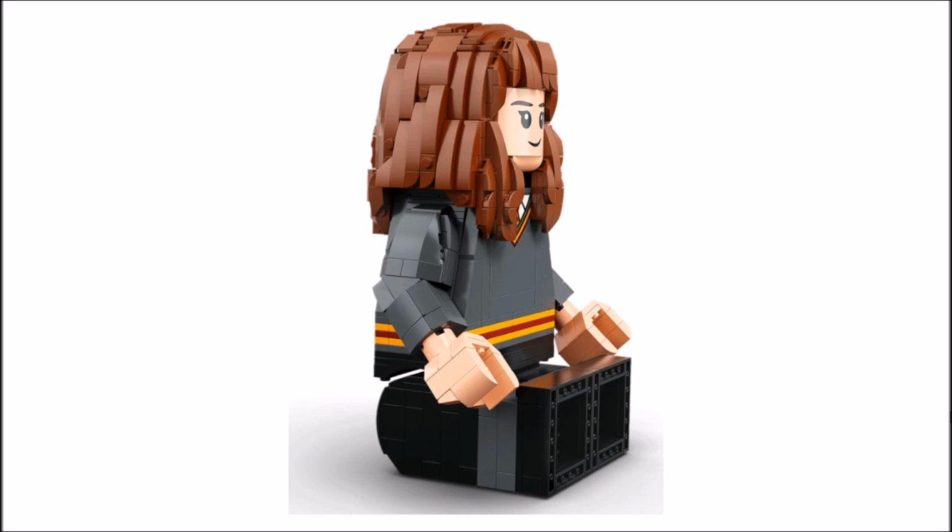This way, they could have avoided this situation where people just aren't going to be willing to give this set a chance because they're asking basically the same price for this set as the Chamber of Secrets set. And I just have a feeling that the vast majority of people are going to elect for the Chamber of Secrets set instead of this. Not only that, but if you do get the set, we have Harry and Hermione, but no Ron. It just feels really incomplete.